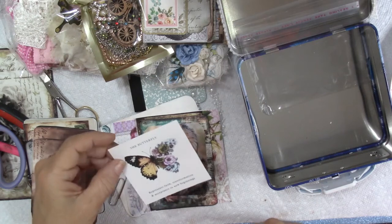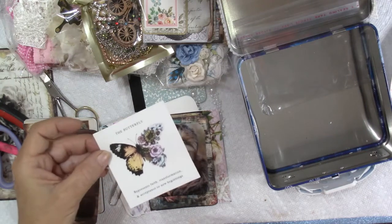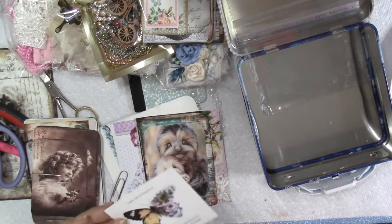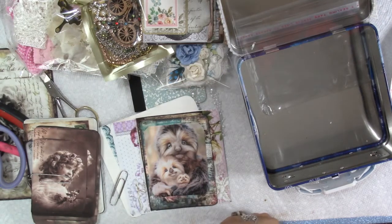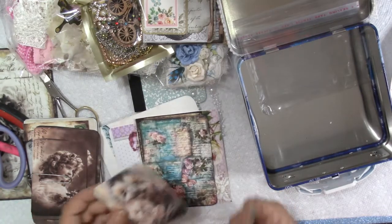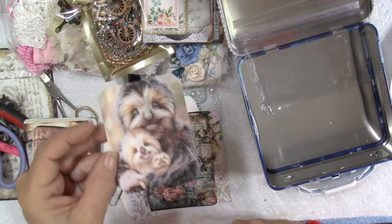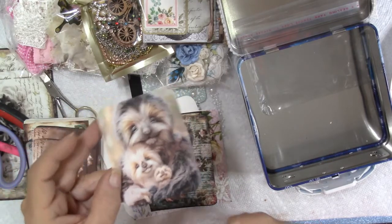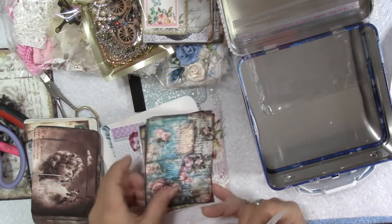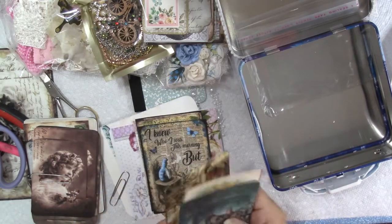And here's a butterfly one. It's called The Butterfly, represents faith, transformation, and acceptance to new beginnings. Isn't that awesome? I was trying to come up with that when I was doing one of my recent videos on butterflies, the Wings of Hope video. I couldn't remember exactly the saying, so I just didn't say it. Look at these little sloths. Are they the cutest? And then this is just a pretty floral piece and some butterflies.